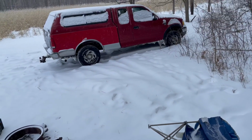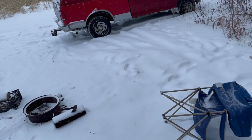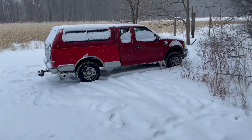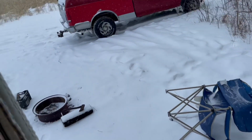Well, this is what we have this morning. I just dumped my chair there. Forgot to bring that in last night. But it is about 9 degrees outside, snowing, and it says there's a winter storm coming. So I am not going to work on trying to get that fire going out there. I was going to do that. But it's, yeah.